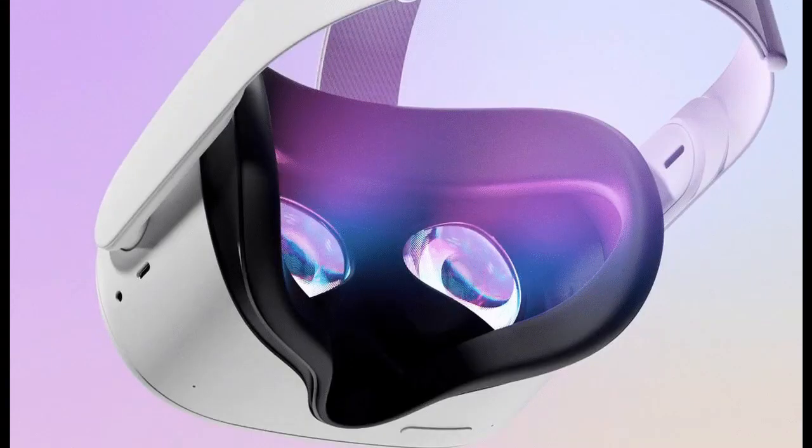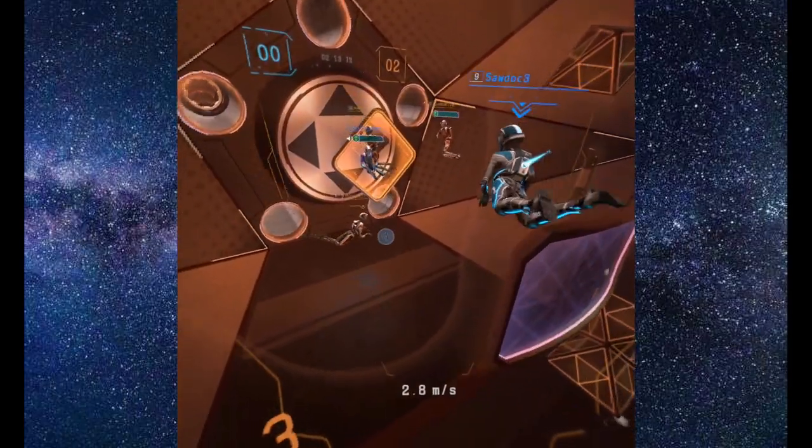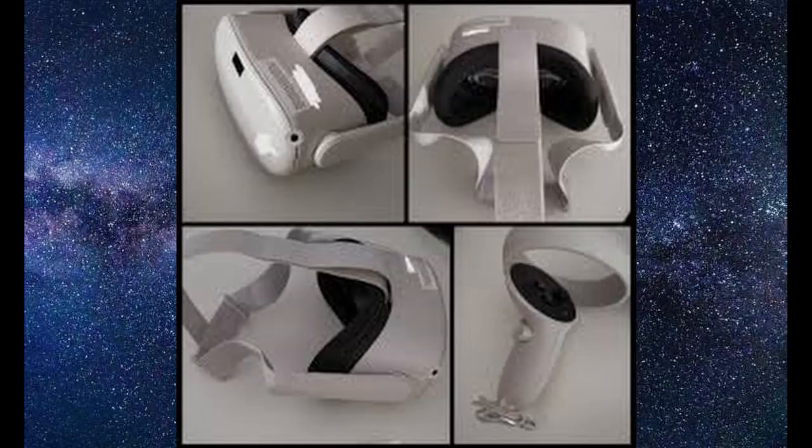And a bunch of things have been confirmed basically just from looking at the outside of this device. There is no IPD slider. It looks like the level of premium materials has been cut down. It looks much more plastic. However, it does look a fair bit smaller, which is good, and presumably it's lighter. I mean, that was one of the big complaints.